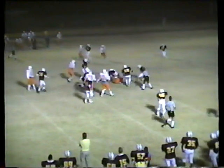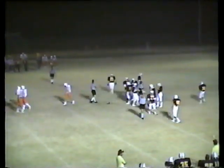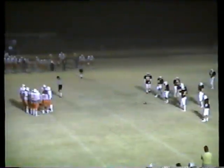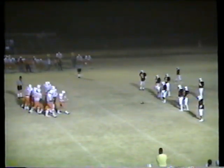Handoff straight up the middle, big hole, stumbles, and is brought down by number 76 for the fleet, Steve Arsenal. He's a 6'2", 185-pound freshman from Ware Shoals. I tell you, Ware Shoals can produce some big boys. I wonder what they feed him up at Clemson, though. That's the question.